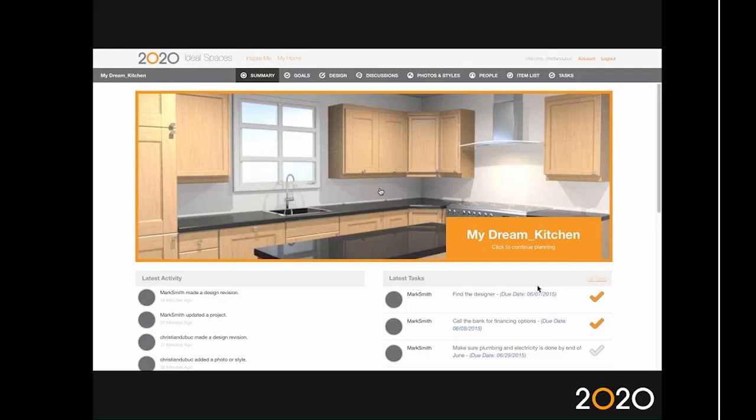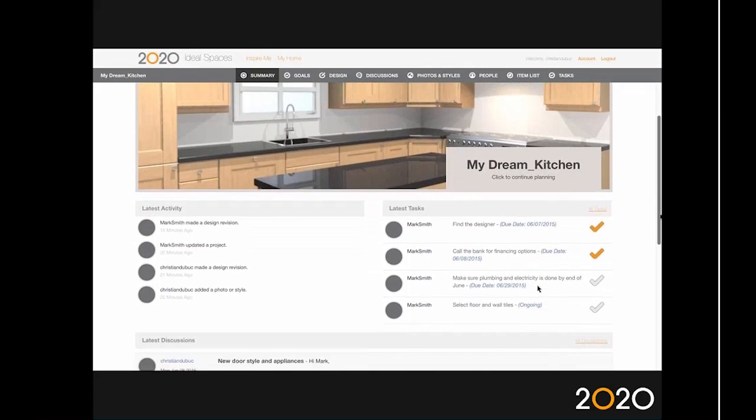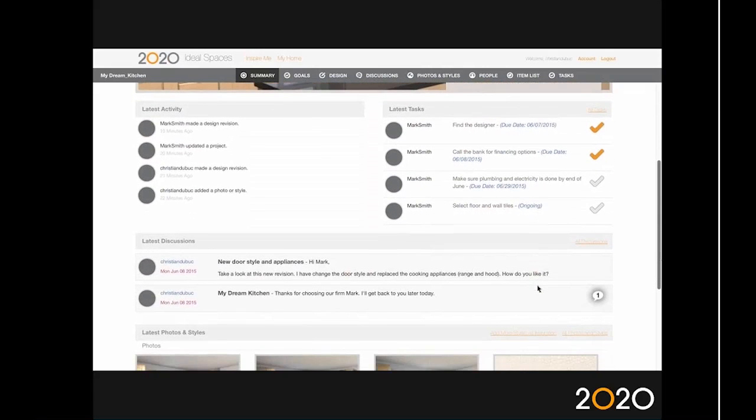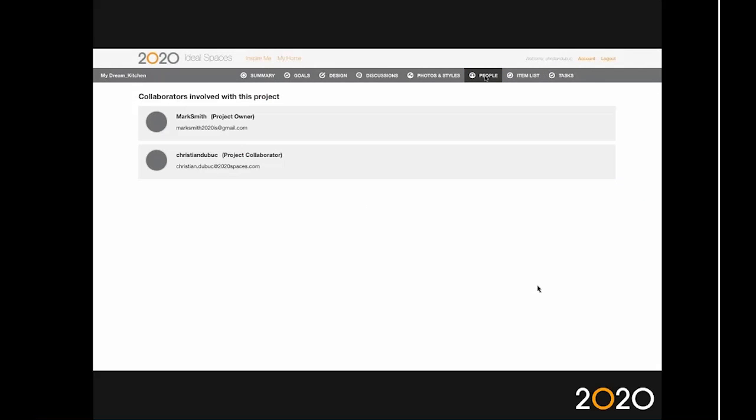Here, I'm reloading the project that was moved by my customer a few minutes ago. From here, I see the summary, everything that's happening on that project. Everything the customer has done, I can see it. The customer has entered tasks, different tasks for his own use. He has also invited people to collaborate on his project, which I see here. I also have access to the idea book or the mood board he has created.